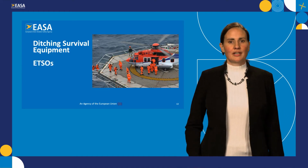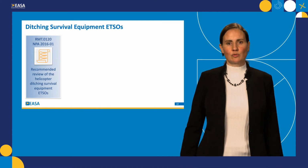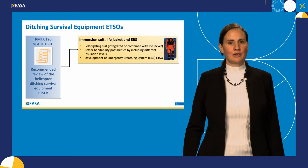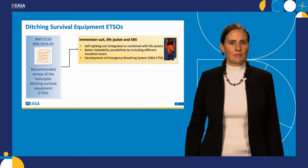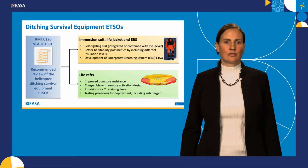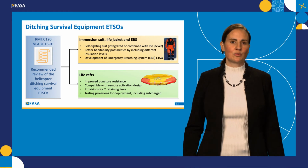Over the next slides, I will provide an overview of the ongoing work related to the ETSOs for ditching survival equipment. The MPA 2016-01 from Phase 1 of the Rulemaking Task 120 recommended a review of the helicopter ditching survival equipment ETSOs. This included recommendations for constant wear immersion suits, life jackets and EBS, such as self-righting capability, different levels of thermal insulation dependent on the seawater temperature, and the development of an EBS ETSO. For life rafts, an update was recommended to include improved puncture resistance, compatibility with remote deployment, provisions for 2 retaining lines, and testing requirements for deployment, including underwater deployment.